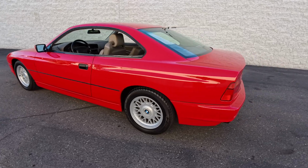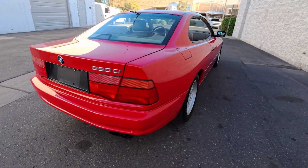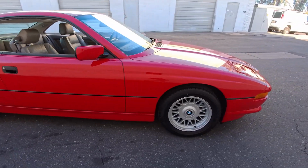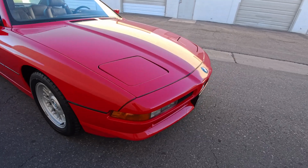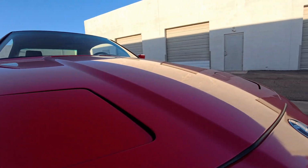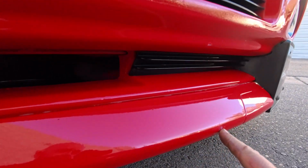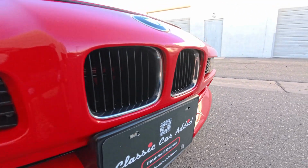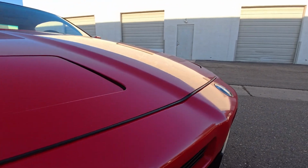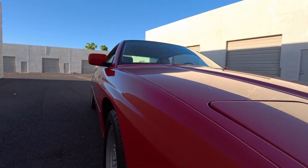1993 BMW 850 Ci V12. Oh yeah, just look at this thing. It's beautiful. Paint is in really good shape. Yeah, there's a few little defects that you can see. There's a little something right there. It's a little dusty out here. There's not too many rock chips. They did do a little bit of a repaint. There's a few little small things in there. Clear coat has a little bit you can see in there, but overall it's not too bad. It's actually pretty good shape.